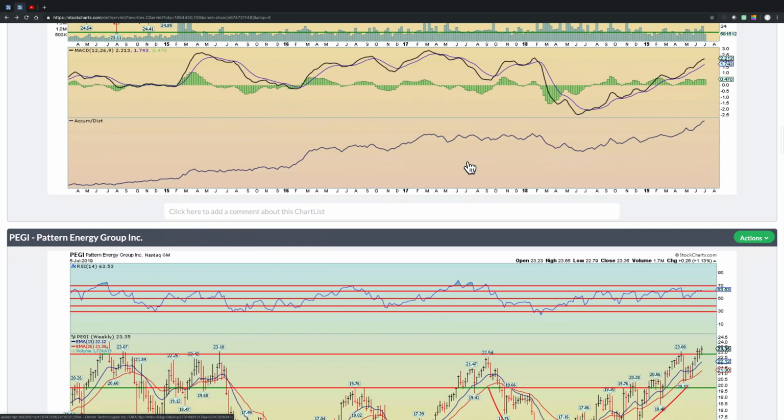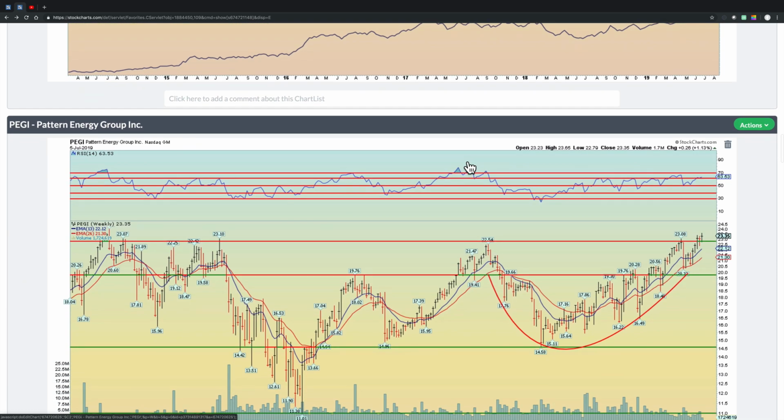Pattern Energy Group, PEGI, another one with a rounded bottom, and it didn't even coil back. And now it's breaking out. The 23 is a great entry level and looks like it wants to move much higher.